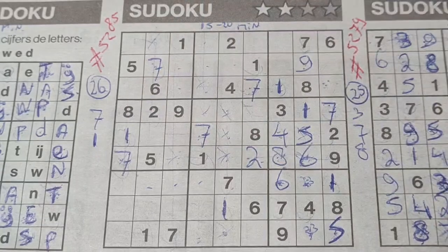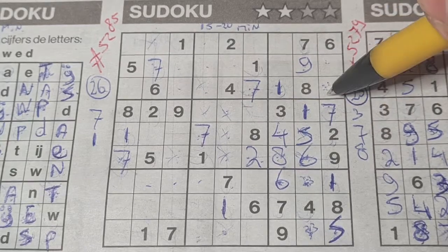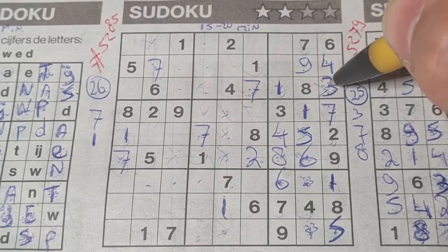Digit number 2, number 1. 2 missing numbers in the last column. 4 numbers, the 1, the 2, the 3 is missing, and the 4 is missing. 3 and a 4. We have a 4 in this row. No 4 there, 4 should be here, and a 3 goes there.